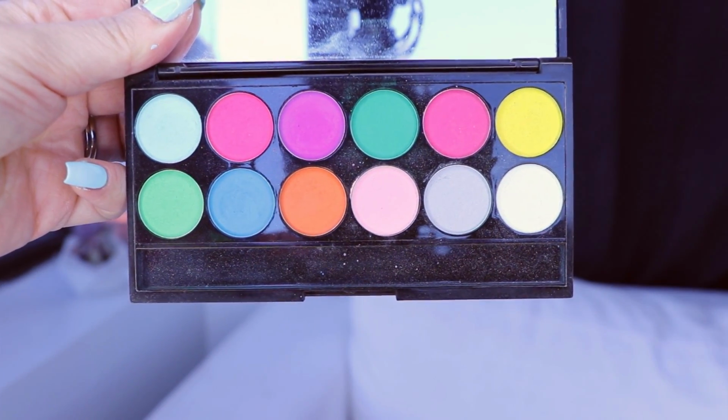And the next 2 palettes I have to talk about are by Sleek, and I have had these for absolute ages, and I go back to them all the time. They are called the Ultra Mattes version 1 and version 2. Version 1 is the brighter toned one. So these aren't quite neon, although they seem to look it. I don't get any kind of a chalky texture with these ones, so they do go on the lid really, really well.